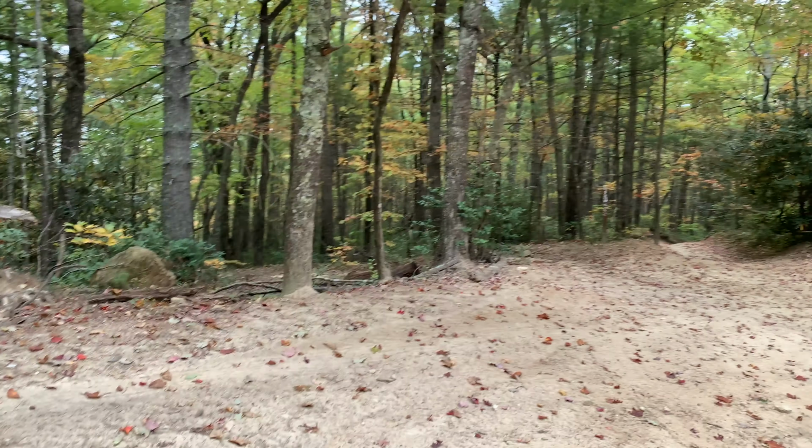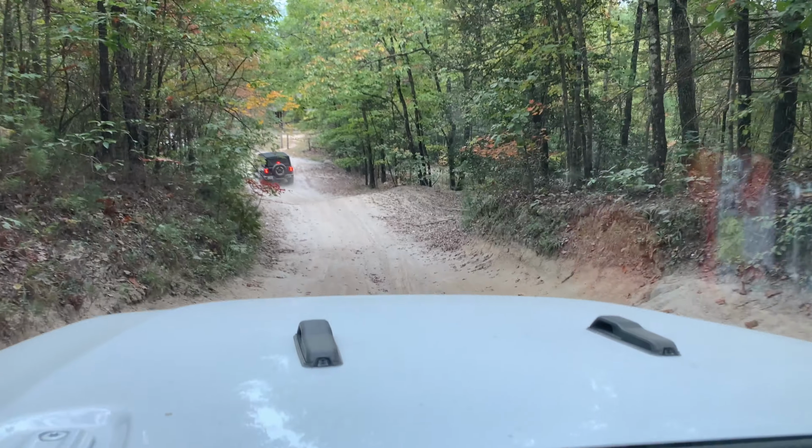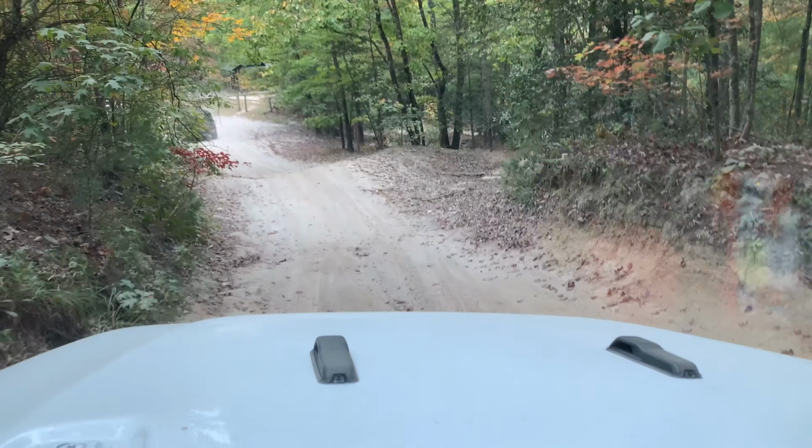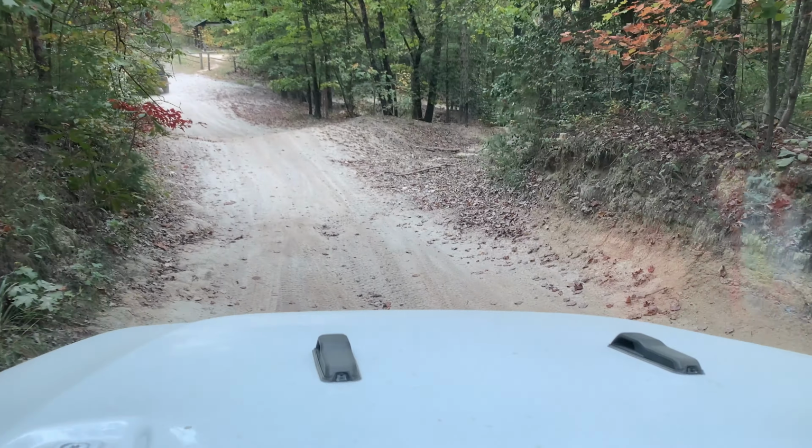Alright, we're coming off the trail now. A lot better time going back. One little section here coming down the hill.